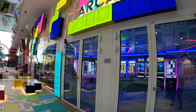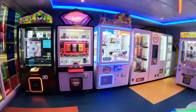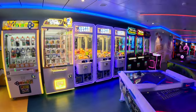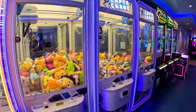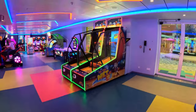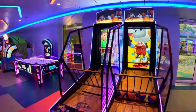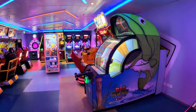And since we're checking out some of the teen spaces, let's check out the arcade. Now, the arcade is designed for family fun, so any and everyone can go to the arcade. Keep in mind, this is an upcharge, so you want to be sure that you put some sort of spending limit on your child or your teen's room card. Otherwise, they can just spend here in the arcade. So definitely check for that.